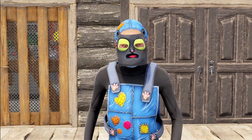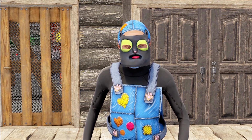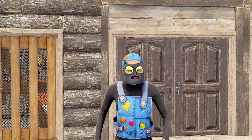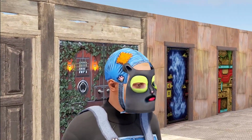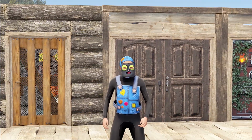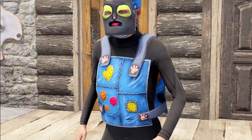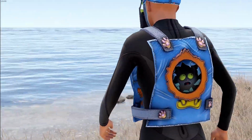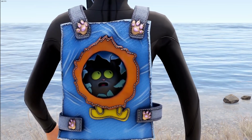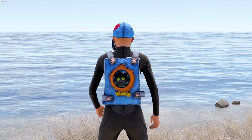Next up, our last high qual set is kind of the weird one. It is the Kittens Raiders set, and yeah, man, that face is scary. That's all I have to say. And the little tiny cat ears are a little bit weird. I don't know, it kind of looks like an angry panda with avocado eyes. One way or another, there's definitely a kitty back here. As you can see, it is trying to escape out of a portal in the back of you or something. I'm not sure. There's definitely a cat within.